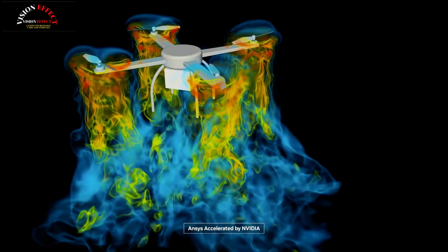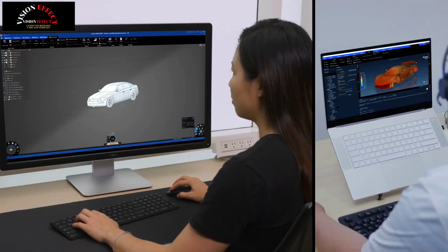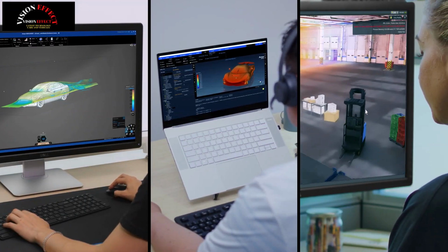As I look into the future, I see a really bright partnership between Ansys and NVIDIA. What the two companies are doing together is really helping engineers and scientists innovate, and that innovation is going to bring real positive change to the world.